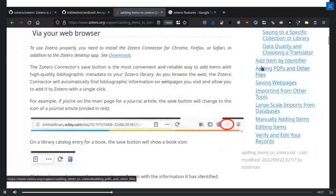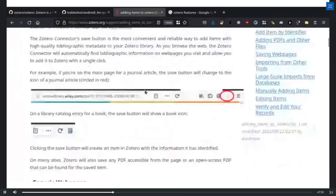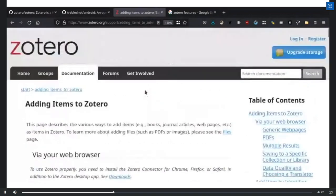Actually, this is a Firefox window, and do I have Zotero installed? Yeah, this button is the Firefox extension of Zotero, and if I click on that, if I have Zotero running, it will add this particular page to Zotero's references as if I am using this page as a reference.